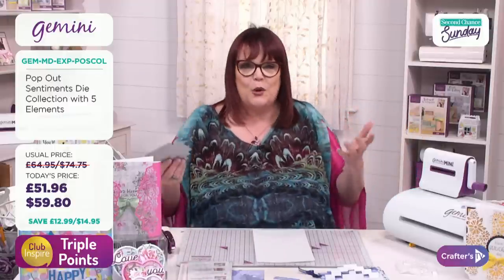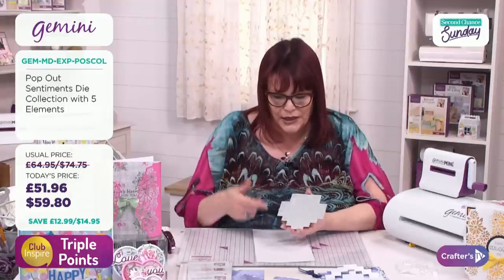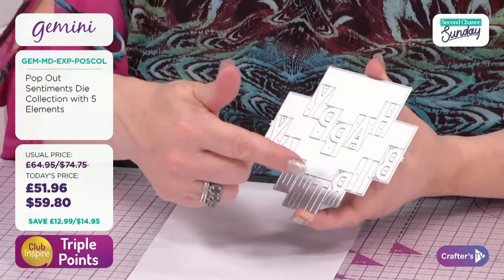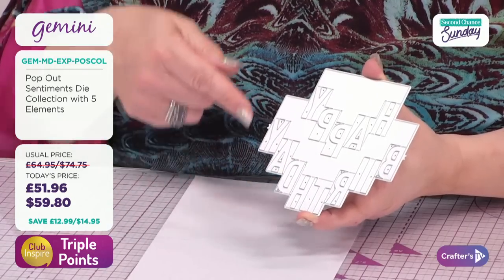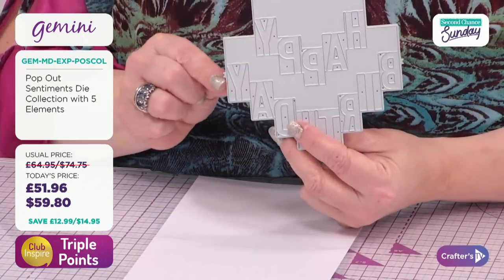So the idea of this concept is that it pops out. It's like an explosion of a sentiment in the middle of your card, or like I said, in the front. And this is all that you need to do and think about. This die itself has got all the die cut elements in there. It's also got score lines in there, and it's got a pair of kissy lips.